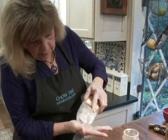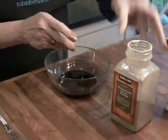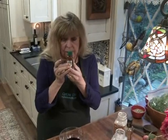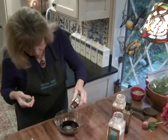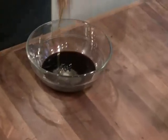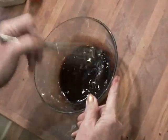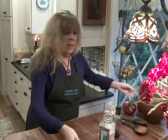I want to add 1/2 teaspoon of salt, teaspoon of pepper, and is this not the cutest little thing of honey you've ever seen? I'm going to use a couple of tablespoons of honey. Okay. I just whisk that all together. Okay, that's done. Now I'm going to put my salad together.